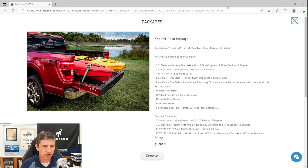So this package here, I'm showing you, if you go to the build and price, you can actually pull this up. And here's, based on 2020, what's included. I'm going to run it through with my notes. 331 electronic locking rear axle with the 5.0 liter V8 engine or the 3.5 EcoBoost engine. So that's the gear ratio you're going to have.